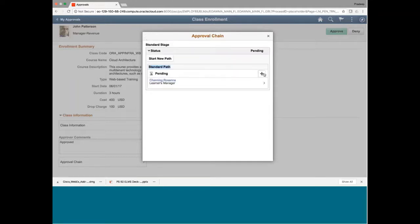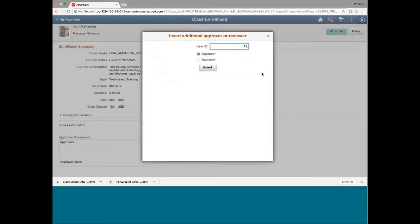The other option you have is to add an ad hoc approver. If you want to add an ad hoc approver, you can choose what kind of access you want to give. If you give approver access, then he or she will be part of the approval workflow. With reviewer access, they don't approve, they just review it. They will not be part of the approval workflow, but they'll get an information notification saying this particular course is going to be approved for so-and-so employee.